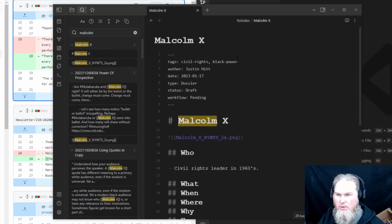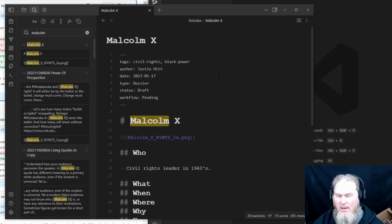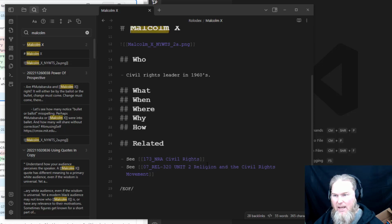misspellings, imagine being able to correct a misspelling across all of your documents at one time. So here's a little stub here. This is a Rolodex stub. Since Malcolm X is a historical figure, I've actually created a stub for him and cross references.